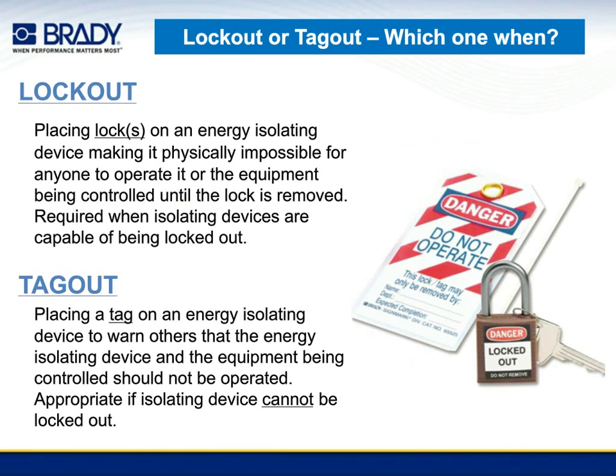So locking out is to de-energize first and then to place locks on your energy-isolating points or devices, thus making it not possible for anyone to operate that or the equipment that's being controlled ultimately. Tagout, conversely, is placing a tag on an energy isolating device that simply warns others that the energy isolating device and the equipment it's controlling shouldn't be operated.